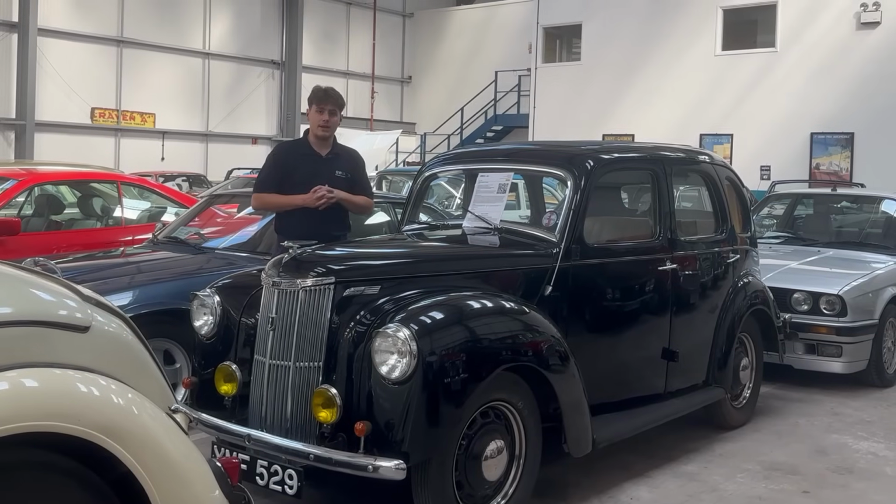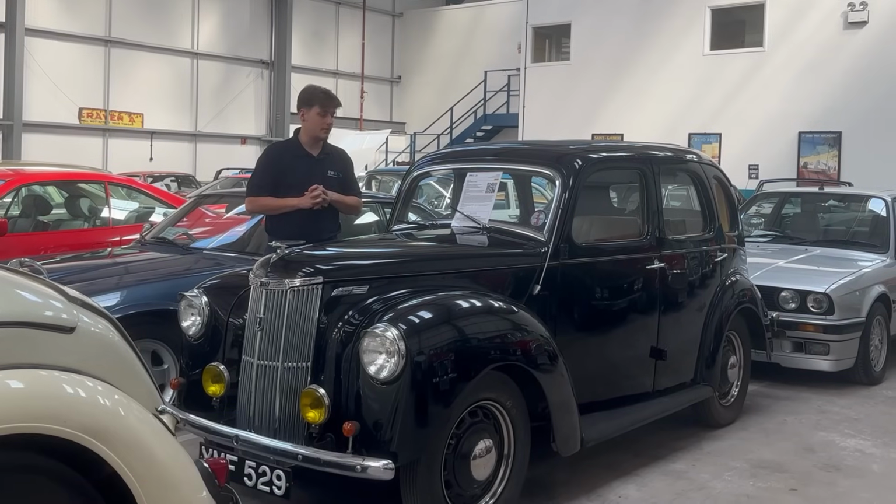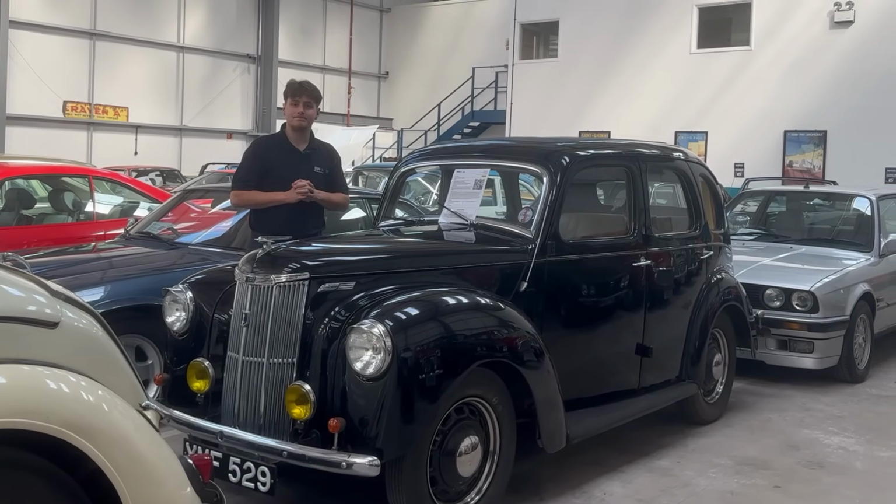So another cheap one here. This one's estimated at £3,000 to £4,000. A lovely example of a Prefect. So if this is your cup of tea, why not come down and have a bid?